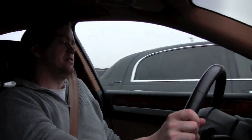Switch lanes here, but my upper back is a little sore, so I'm just gonna curl the top of it up there. Oh, that's nice. And then I'm gonna hit my little massage button, and it feels fantastic too. This really is a pleasure to drive.